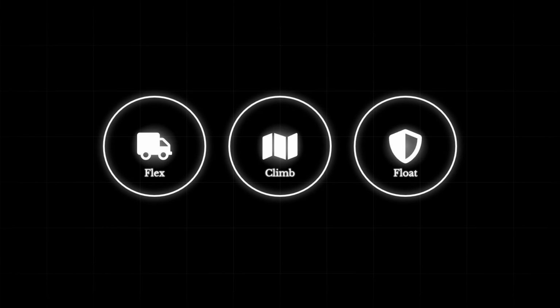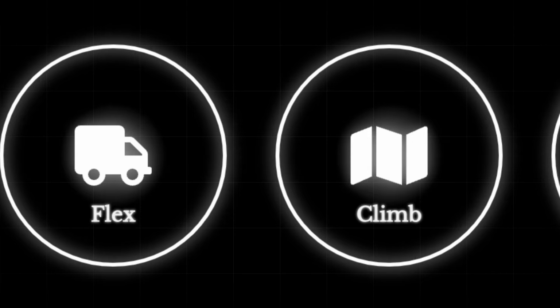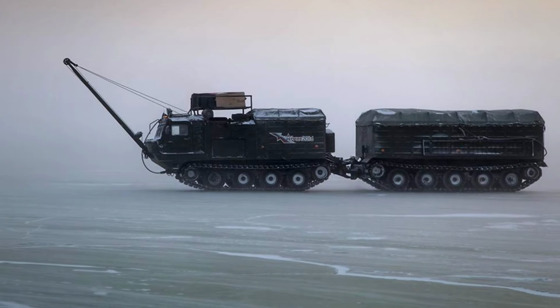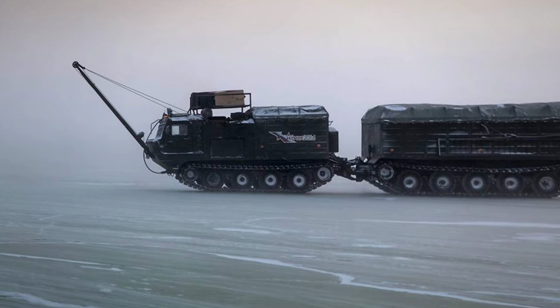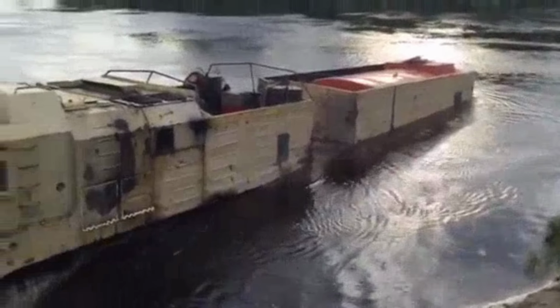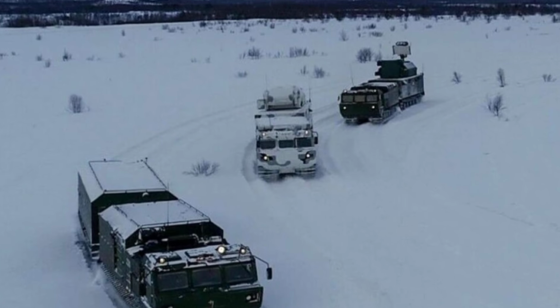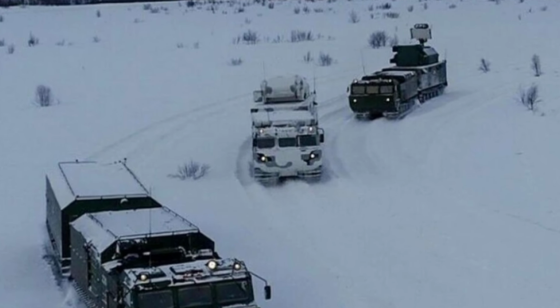Its articulated frame lets it flex over pressure ridges and climb out of deep snow, while a sealed undercarriage and massive tracks give it enough flotation to cross 1-meter-wide leads without sinking. When the ice fractures, the DT-30PM swims itself across, keeping the convoy moving where no bridge exists.